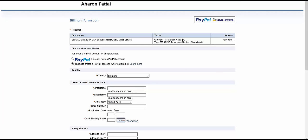As I said, if you like what you see, you don't do anything, and then the scheduled monthly payments, the installments, begin to kick in. 79 for each month. And at the end of those 12 months, normally the subscription expires unless there is a different offer coming up, but by then you will get to know me a bit and we can discuss whatever is of interest to you.